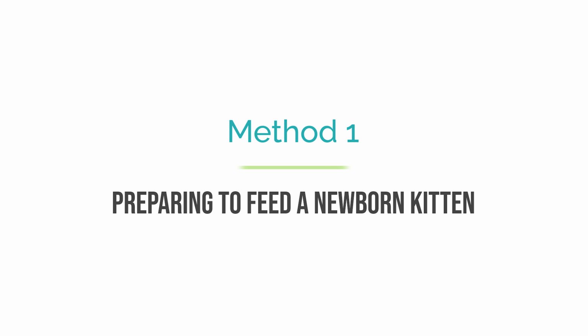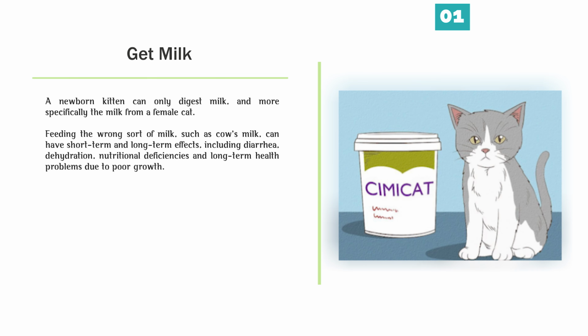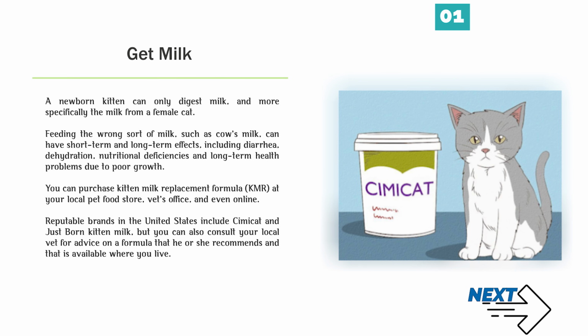Method 1. Preparing to feed a newborn kitten. Number 1. Get milk. A newborn kitten can only digest milk, and more specifically the milk from a female cat. Feeding the wrong sort of milk, such as cow's milk, can have short-term and long-term effects, including diarrhea, dehydration, nutritional deficiencies, and long-term health problems due to poor growth.